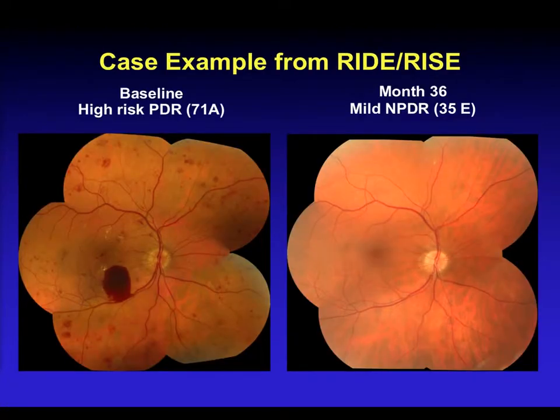And an easier way to describe this and to show this to you is actually to show you one of the cases from the RIDE and RISE trial. And you can see a patient, one eye, right eye, and you can see on the left side of the screen here, that's a patient who had proliferative disease at entrance, who has only now graded mild non-proliferative disease at month 36 with intravitreal ranibizumab.